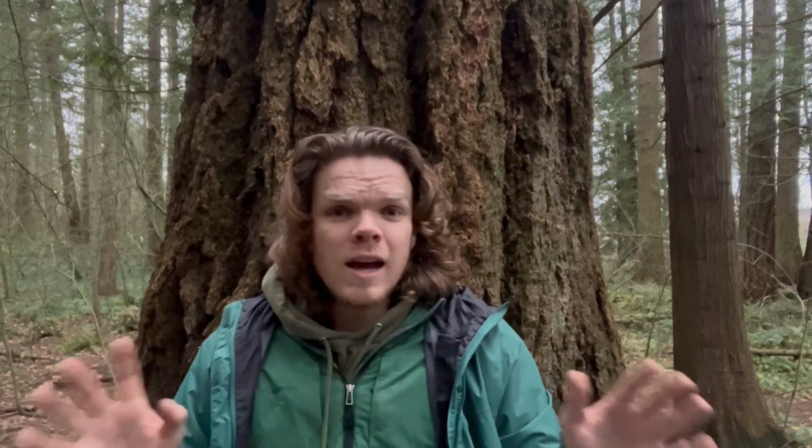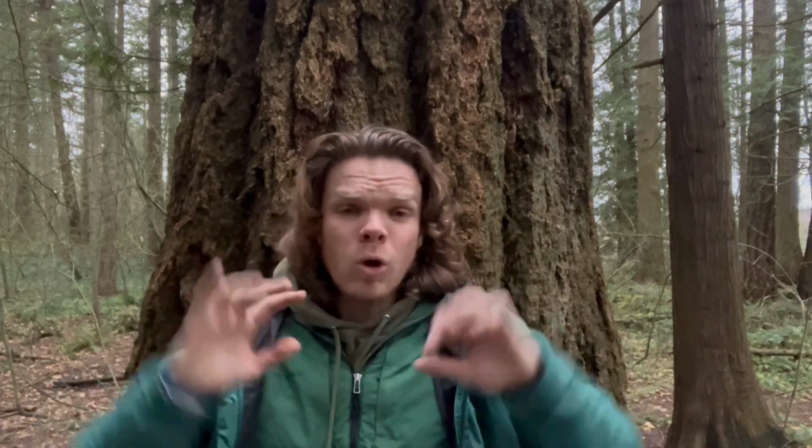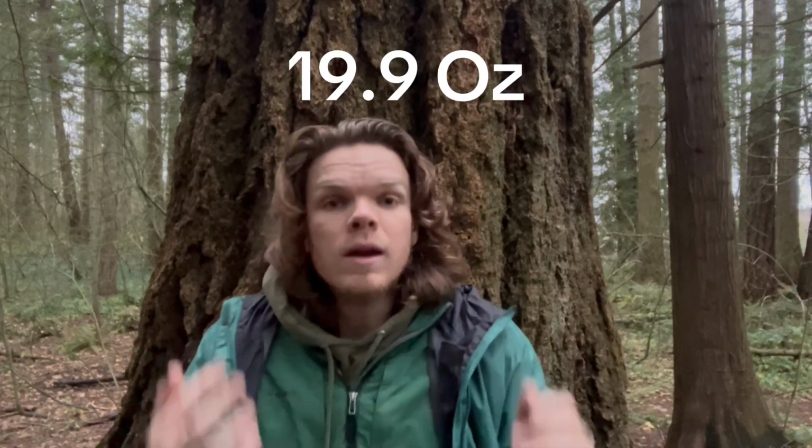And one of the reasons I like this pack so much is because it's just simple. It was a very simple backpack, there was not much to it, and also it was a roll top pack made out of DCF gear, which made it highly water resistant, not to mention it is a very lightweight backpack.